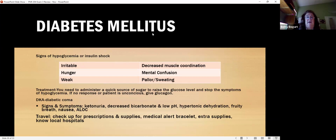Another great select all here. Hypoglycemia, what do you see? Low blood sugar. You're not getting sugar, food, to the body, all right? You become irritable. Your body's hungry because there's no sugar. You're weak because there's no fuel, no energy. Decreased muscle coordination, nothing to fuel the muscles. You are confused. Your brain needs sugar to think, and then you'll be paler and you'll be sweating.